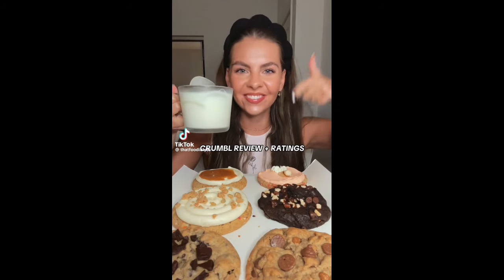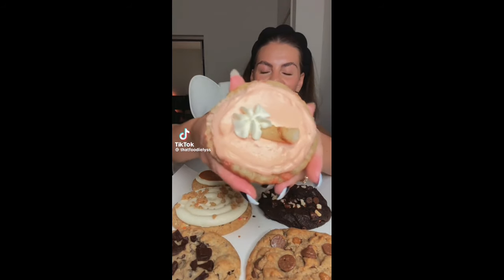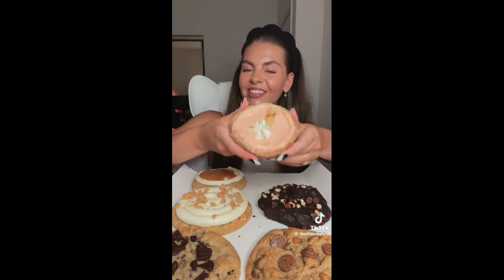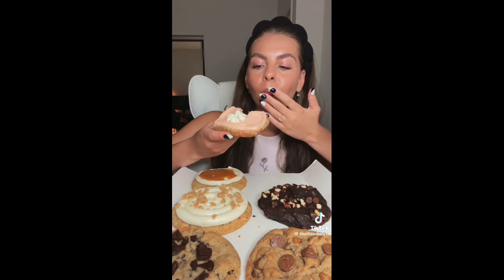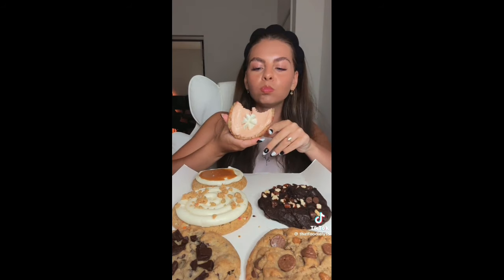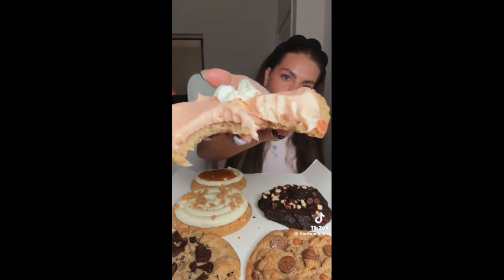Reviewing this week's Crumbl. Starting off with strawberry milk, this cookie is so cute. It is chilled. Let's try it. Wait, that one's actually so good. Strawberry milk gets an 8.5 out of 10. Super light. I love the mousse on top. I think it's strawberry mousse. It's a great tasting cookie.